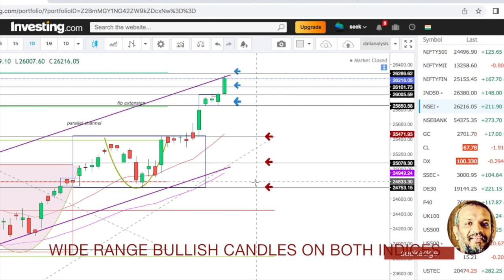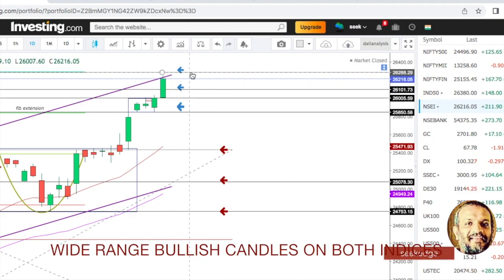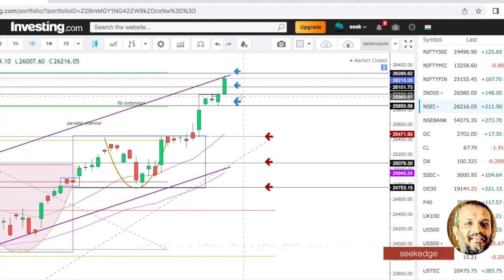for the Nifty charts that you see here, the next level would be 26,300, then 26,500. 26,300 nearby is exactly 26,288 because it's Fibonacci 61.8, and there could be some resistance in that zone. So anything above 61.8 can be a mega breakout. That does not happen just like that. There may be a pause that can come in there at 26,300.